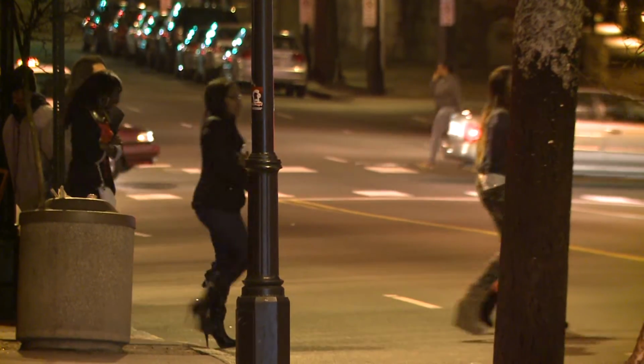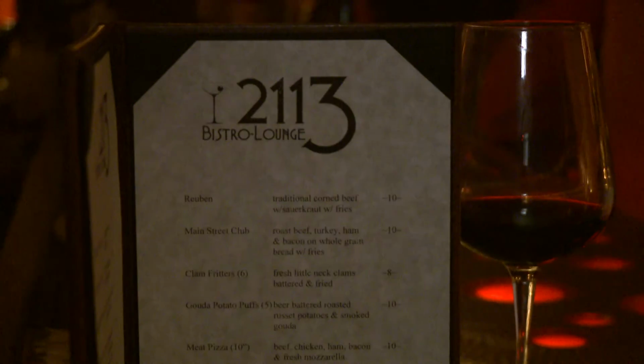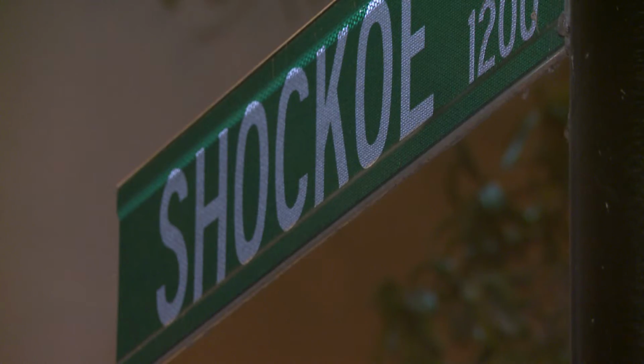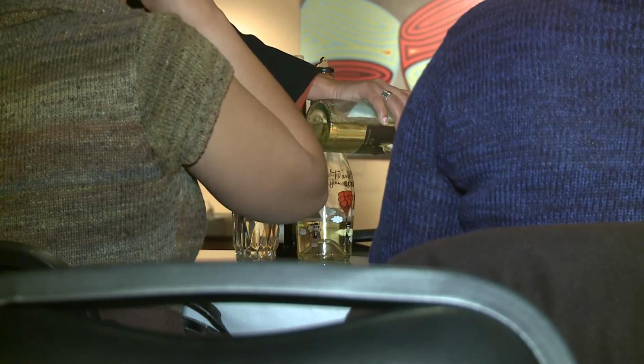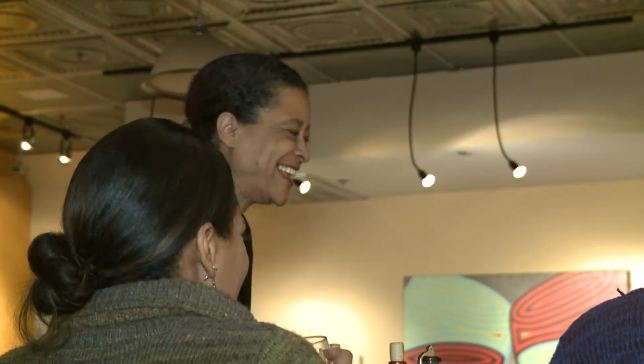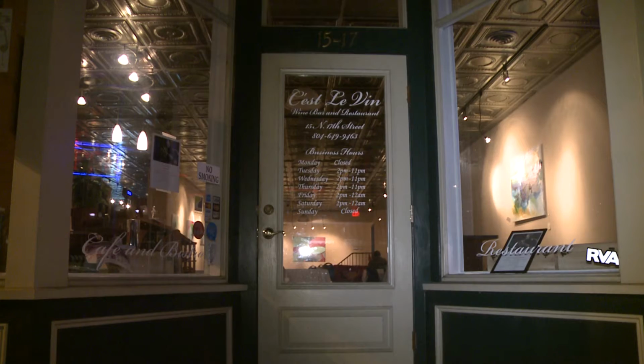Richmond's Shockoe Bottom is currently known for its entertainment, bars, and great restaurants. It's nice, it's historical. And yes, it's history. This is nice. This is Italian. That's why Gannett Samir decided to open her wine and art gallery in the Bottom. I hear you want to try something sweet.